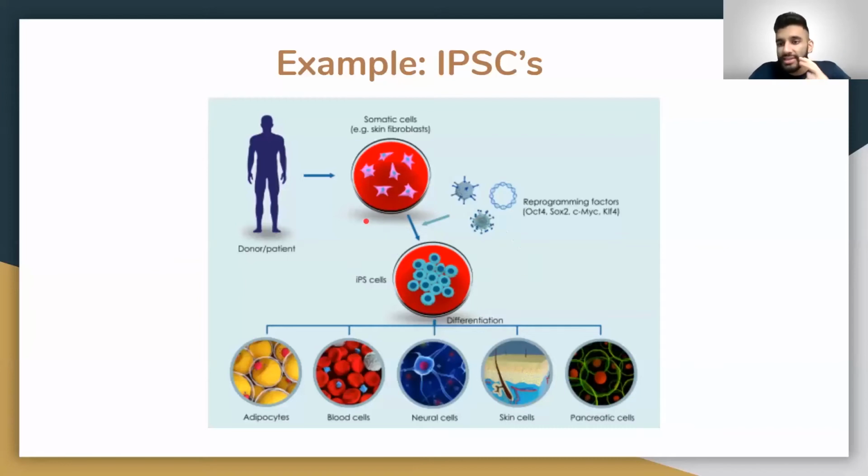And just as a quick 10-second recap, induced pluripotent stem cells was this whole process where we could harvest a random cell from a donor. So let's say it's a somatic cell, like a skin cell or a hair cell. And we could add different kinds of transcription factors to change and degenerate it back into the original stem cell. So really, this is like taking a cake and degenerating it back into flour so I can make cookies with it instead.